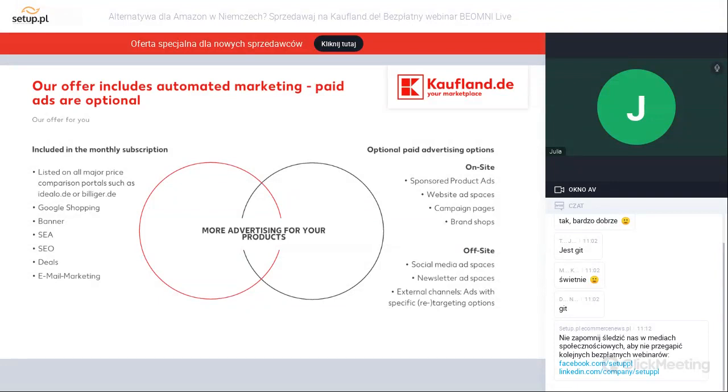And of course, next to that, we also have marketing measures that you can book. For example, advertising spaces on our platform, like on the homepage or on the category pages. Or you also have the option of setting up your own landing page for your brand, which would be designed according to your own wishes.